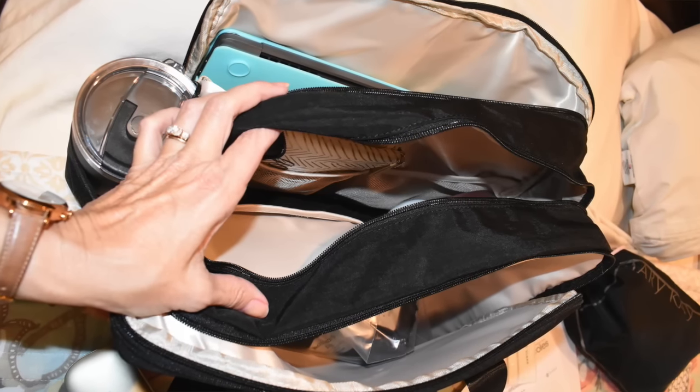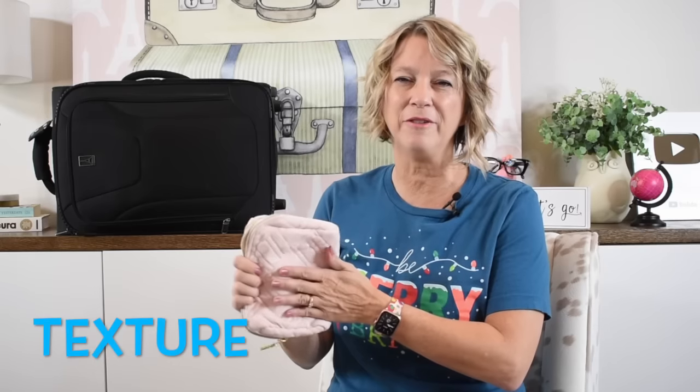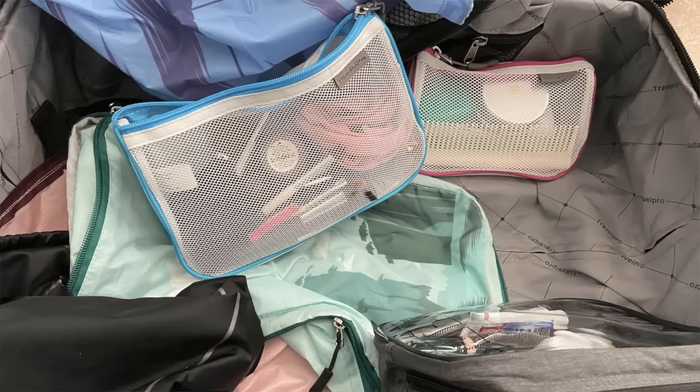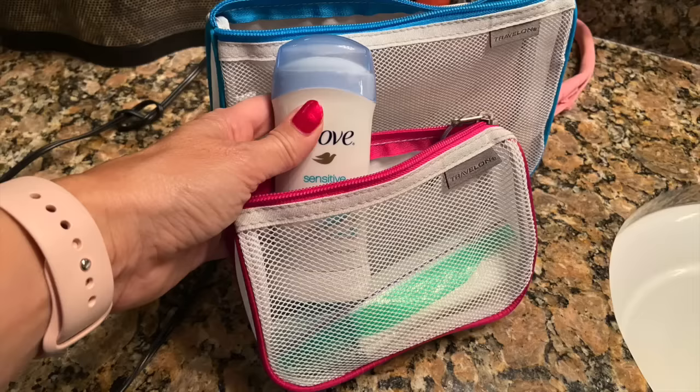Another way that I've been packing my travel essentials in my personal item bag is with pouches with texture. I have a couple of velvet ones that open really wide, which is practical for me. And then I also have these mesh pouches that I've been traveling with. They are see-through, which I'm liking. They stand up on the countertop for packing or for use in a hotel room. And they are all different sizes in this three-piece set. The texture just helps me find them faster in my personal item bag, especially if it's dark.